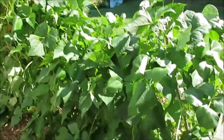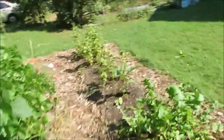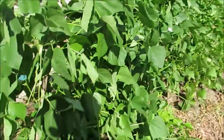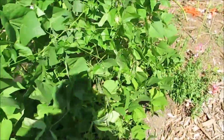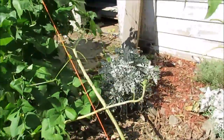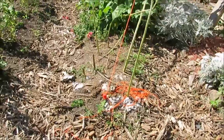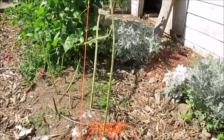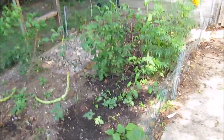If I decide to put green beans here, which I probably won't, I'll probably try to get bush beans and put them in the front row, and then do maybe tomatoes in the back row. But again, the groundhog is the fiend that has just been destroying all this garden. He's knocked down all the sunflowers here and just munched away. Greedy little groundhog.